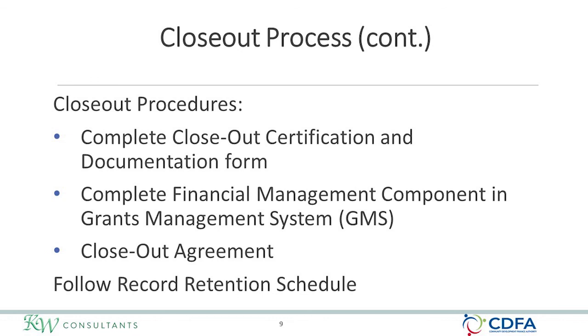Once you accomplish those 6 checklist items, you can then proceed to close out your grant by first, completing the closeout certification and documentation form. Be sure that the authorized official signs it and send it to CDFA. Second, complete the financial management component in CDFA's Grants Management System, GMS. Once CDFA approves the closeout certification, you will receive a closeout agreement. Sign it and return it.